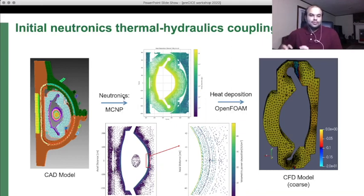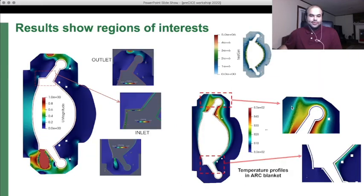So basically the amount of heat that is deposited because of the reactions that go on in the plasma is used as a source term for the fluid flow. And that is what I'm modeling here with OpenFOAM, with a coarse grid shown over here and some fine grid simulation results shown over here.